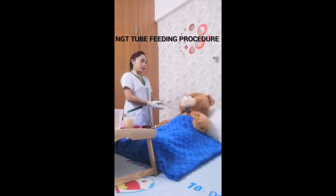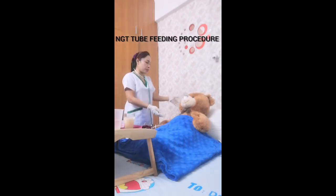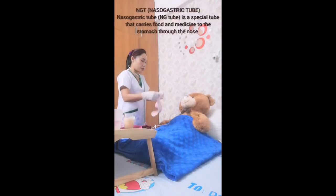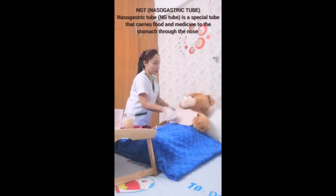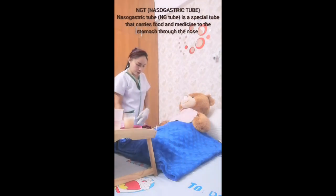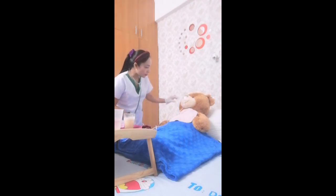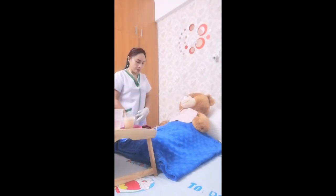Okay, so we already elevated the bed to a 45 degrees angle. Then we have to put a towel under the patient's chest. Could you please open your mouth? Okay, we need to check if the tube is not coiled. So, okay.